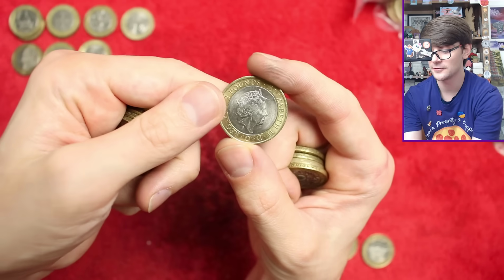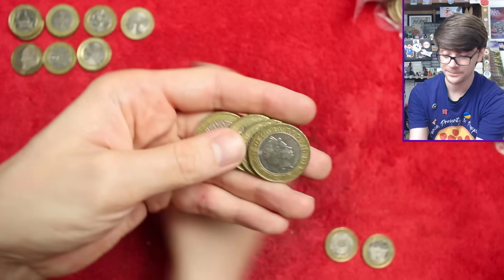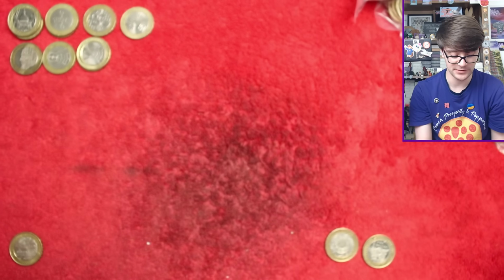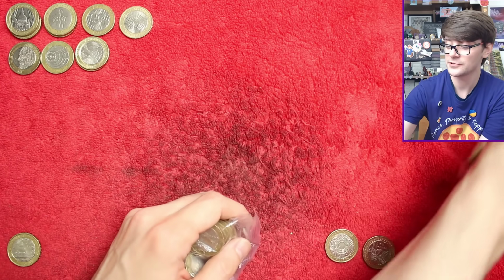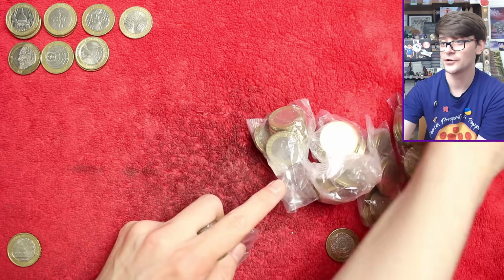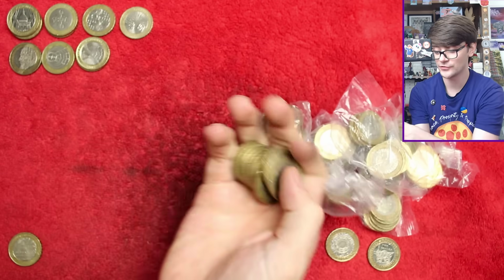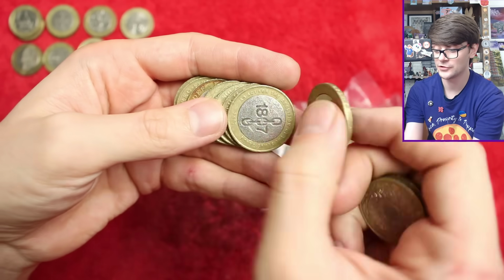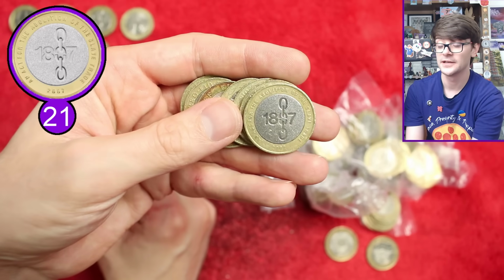Right, Army Centenary, no rotation error, edge inscription is all fine. So yes, I don't feel that my question was not answered. I think it was as good of an answer as I've ever got, to be fair. And it sort of just solidifies in my mind what I thought was the case anyway. The Treasury and the Royal Mint both have a voice in what gets put in circulation.